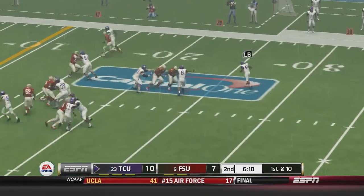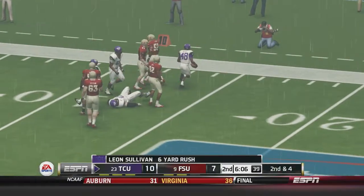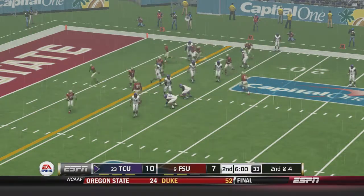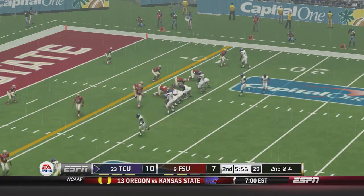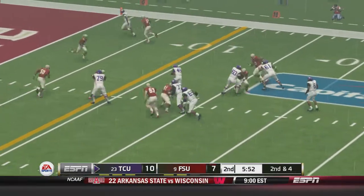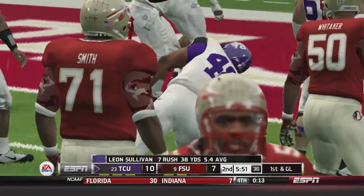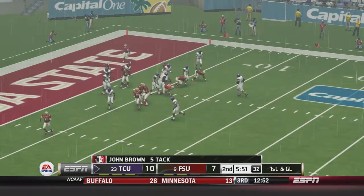Mason in the shotgun. He's going to run the option, flips to Sullivan. Sullivan makes one man miss and gets down to the 13-yard line. You got to be worried if you're Florida State. They have not been able to stop TCU. Mason drops back. No, it's going to be a draw play to Sullivan. Sullivan up the middle, down to the 7-yard line. That is 1st and goal. That makes it 1st and goal from the 8-yard line.